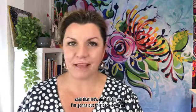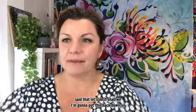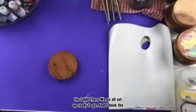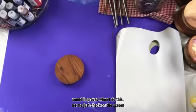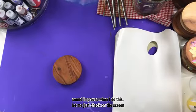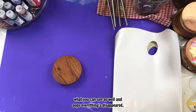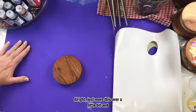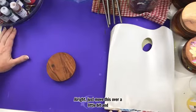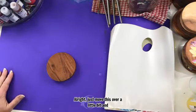Having said all that, let's do it, shall we? I'm going to put this back down on the table. There we go, all set up, ready to go. I think the sound improves when I do this. Let me just check on the screen what you can see as well. And oops, everything's disappeared, of course, as it does. All right, just move this over a little bit.